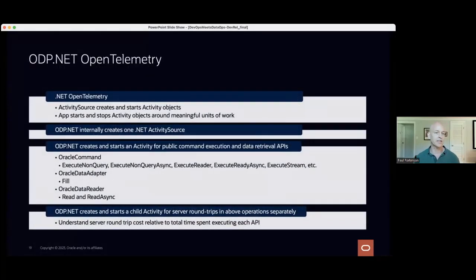So let's look at what we've done with .NET. We have support in all the drivers. We're going to talk about .NET and Java in particular, because they were the first and very commonly used. This is .NET OpenTelemetry. So basically what's happening here is it's creating this activity source, starting an activity, collecting this information, and, like I say, feeding it to the tracer.